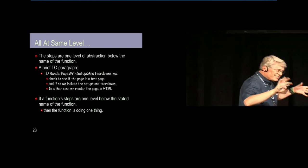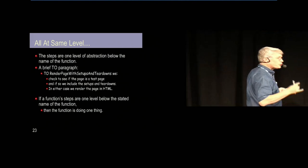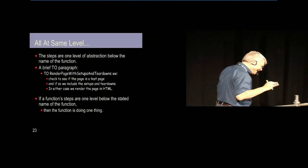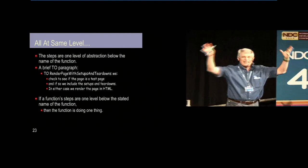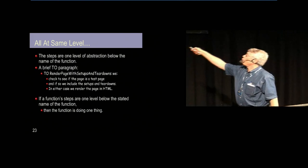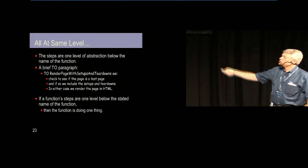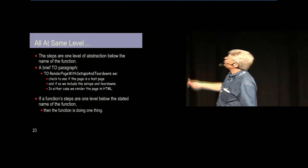There's no descending layers of detail here. I'm never going down into the levels of string buffers. There are no arcane strings. There's no statement about crawling pages. I haven't left the realm of the page and why we're here. So this is one thing. Another way to say that it's one thing is that there's no way to reduce it.